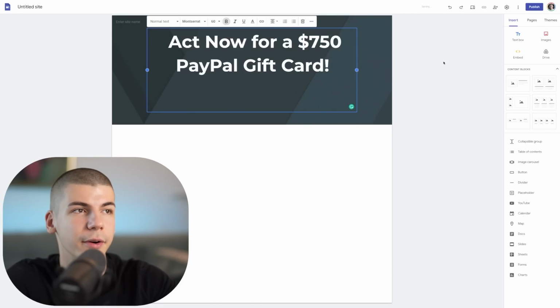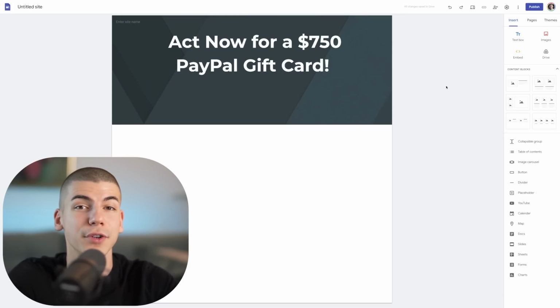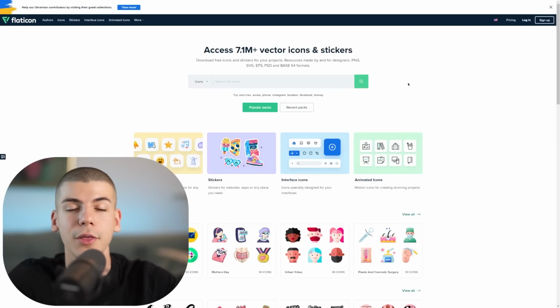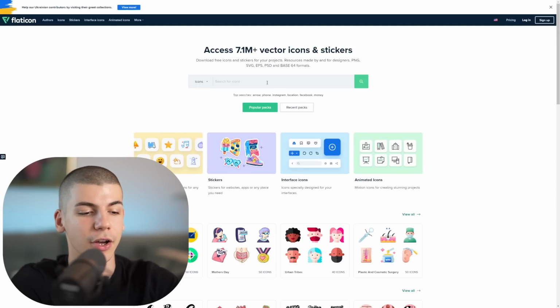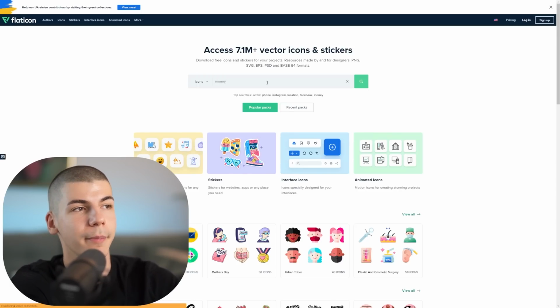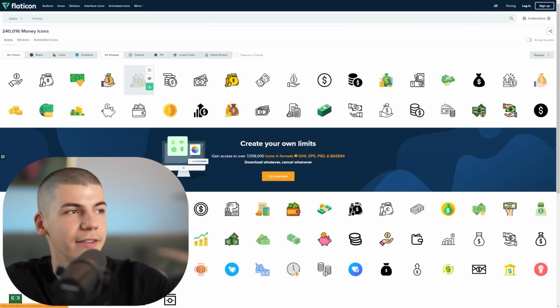So I'm gonna put it somewhere around here. This already looks pretty nice. I really like it. So for the next step, what you have to do is you need to go over to a platform called Flaticon. Once you're on flaticon.com, you want to type in money to find money icons and money images to use on your site. So as you can see, these are really nice ones.